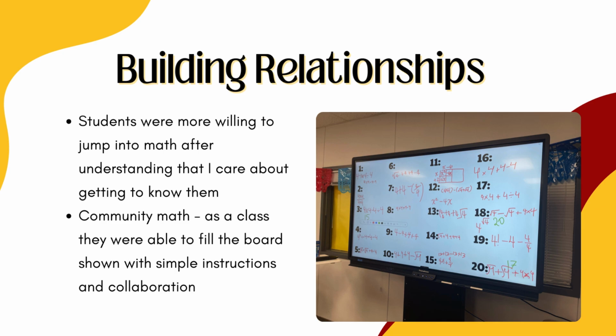I found that students were more willing to jump into math after understanding that I care about getting to know them. This is a picture from the very first day of school. Students used simple math operations and simple instruction and collaborated to find every number from 1 to 20 using only 4 fours.